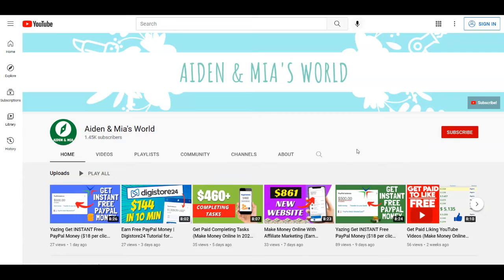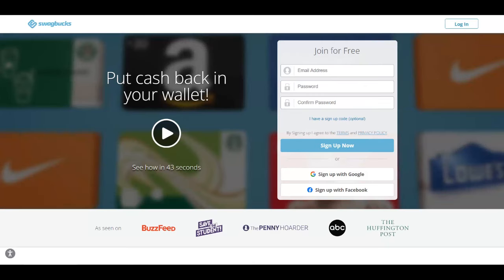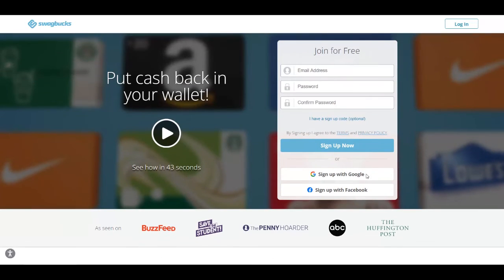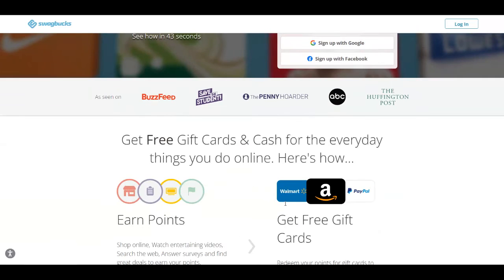So let's proceed with the third platform for today, which is called SwagBucks. This is over at SwagBucks.com. This is your typical make money online platform. You're going to complete some tasks and you're going to get paid. As you can see down here, this platform has been seen on BuzzFeed, The Penny Hoarder, ABC, and so on. So this is a very known platform and also a legit one.